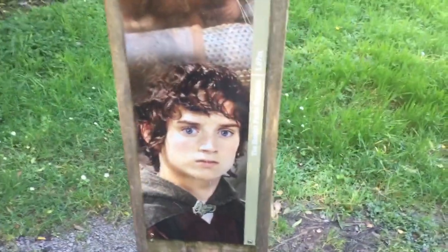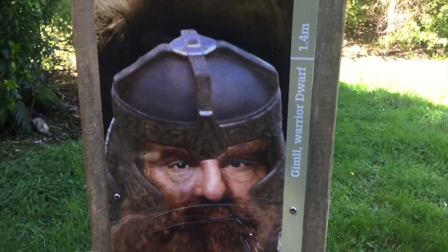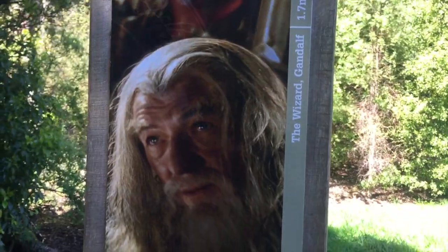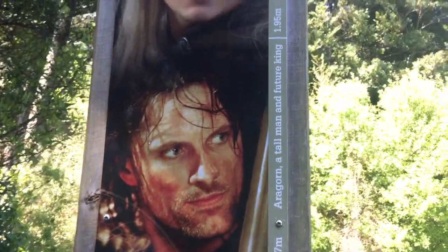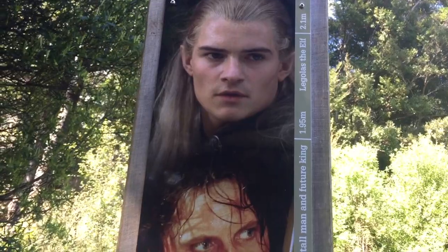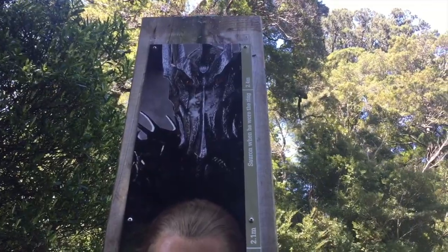So that is the height of a hobbit, 1.07. A dwarf is slightly bigger, and Gandalf is 1.7 meters. Aragorn is 1.95. Legolas pretty tall, 2 meters one. That's seriously tall. And then Sauron, big bad guy, 2.4 meters.